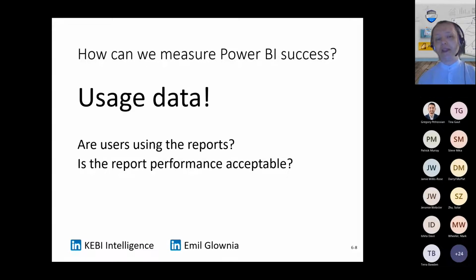The other thing is, is the report performance acceptable? Obviously, Power BI is very, very responsive. However, at the same time, you can get into a level of complexity with the size of the model, the complexity of the model, the complexity of DAX, and the number of pages and visuals you use on the page, so that it becomes quite slow. And we can measure the performance from Power BI, and I'll show you a bit more about that.